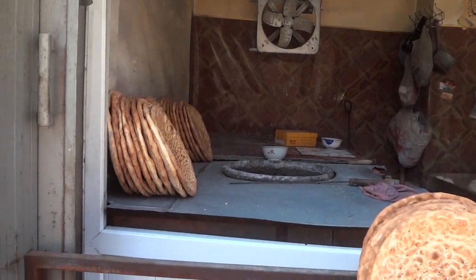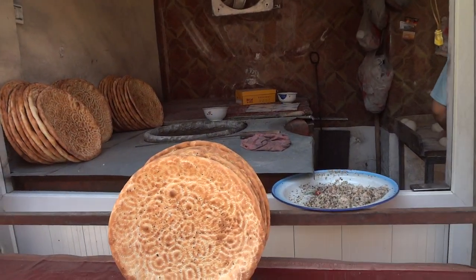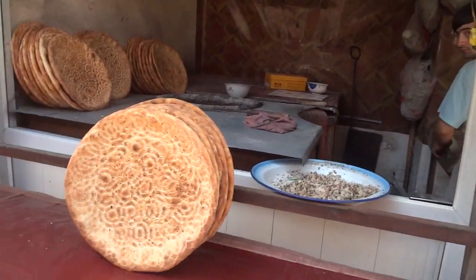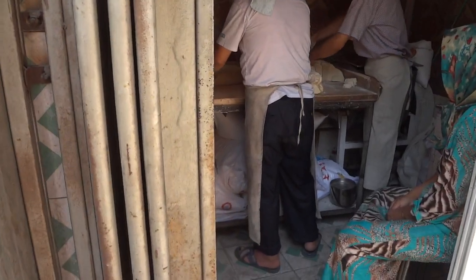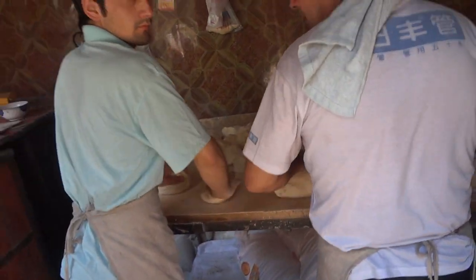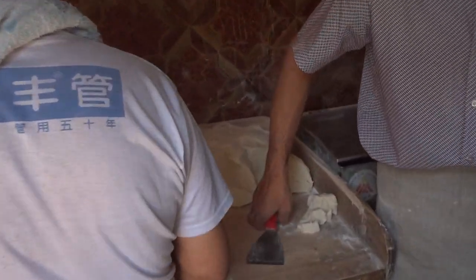And this is a naan shop. Naan is like bread, their local food, kind of like pizza, kind of like how pizza is made. It's like pizza bread. And this is how they make naan. Yakshi. So this is how they make naan.